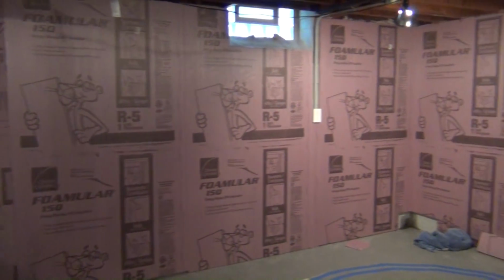Okay, so next, a really quick walkthrough of my new basement that I'm in the process of finishing. I've been hard at work getting that together, so let's just take a really quick look at what's been going on over there. So here's a look at the latest basement progress.